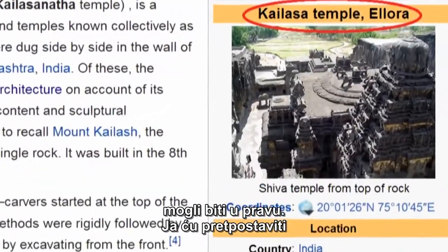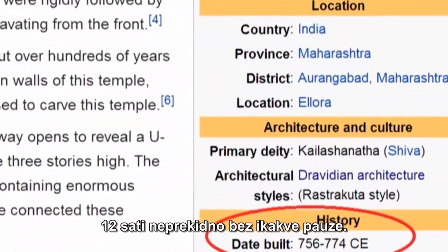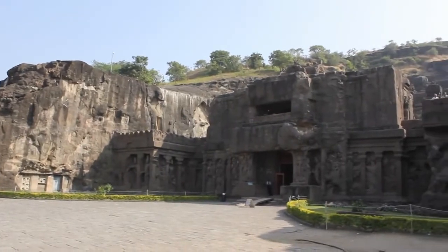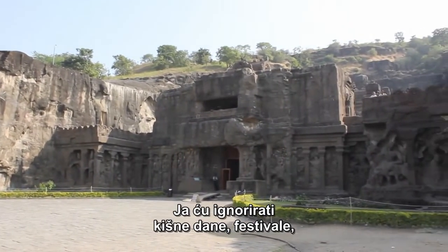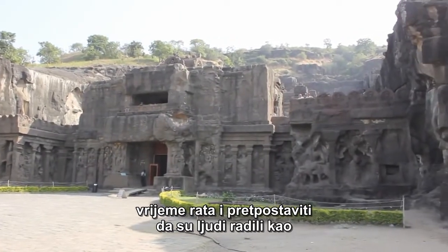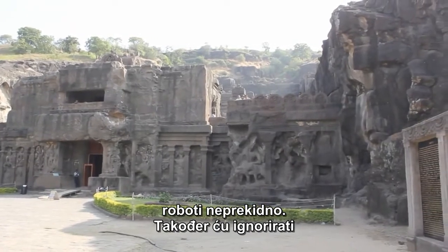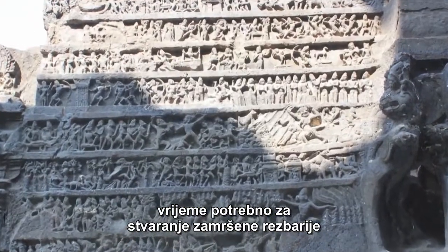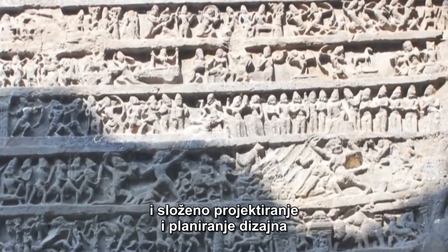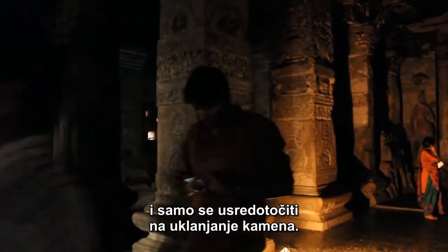I'm going to assume that people worked every day for 18 years and for 12 hours straight with no breaks at all. I'm going to ignore rainy days, festivals, wartime, and assume that people work like robots ceaselessly. I'm also going to ignore the time taken to create intricate carvings and complex engineering design and planning, and just focus on the removal of rock.